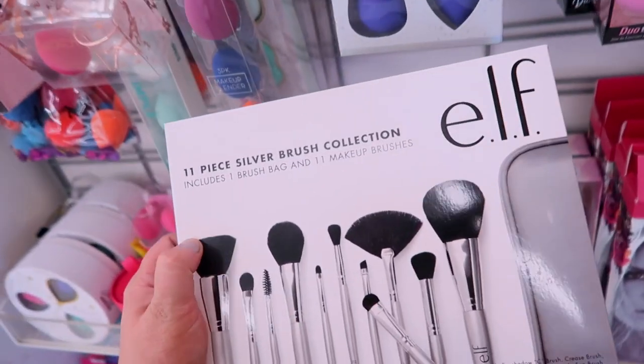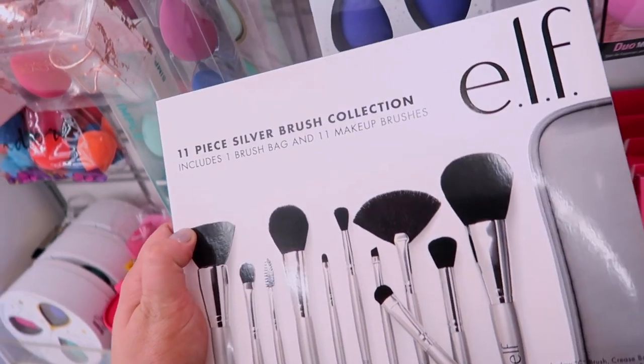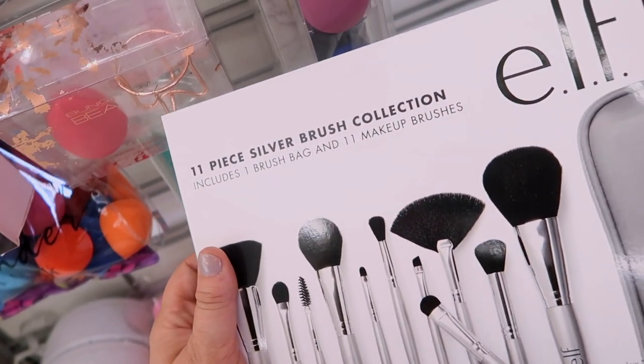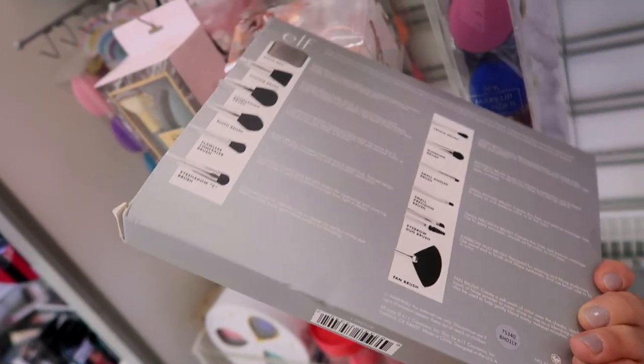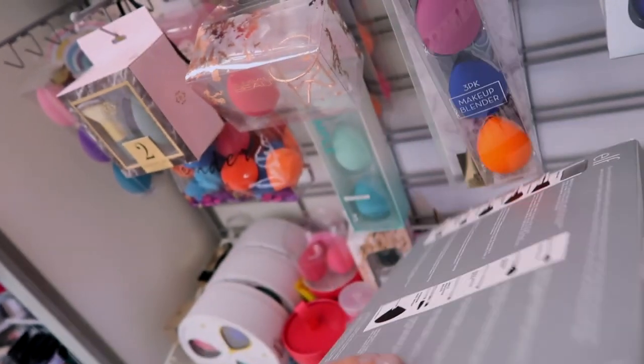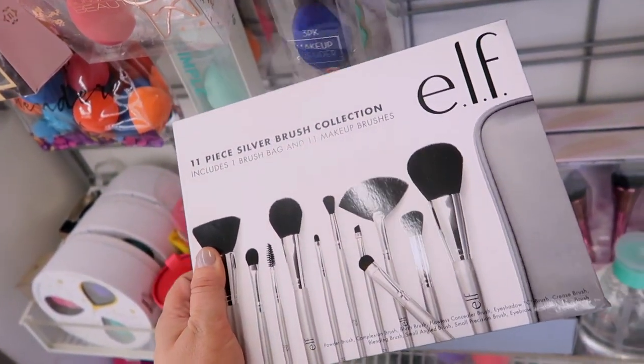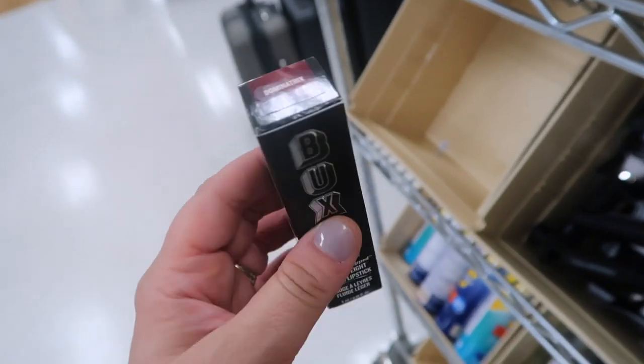And they also have this brush set, which has 11 pieces in it, which looks like a couple things for face and eyes. The 11-piece silver brush collection and brush bag. So here's all the brushes that you get in this one, and this one is going for $14.99. So some fun e.l.f. brush sets here. They had their stocking cart out with a few products in it.